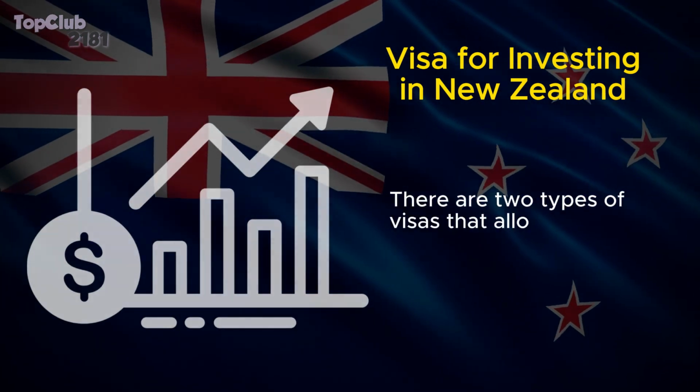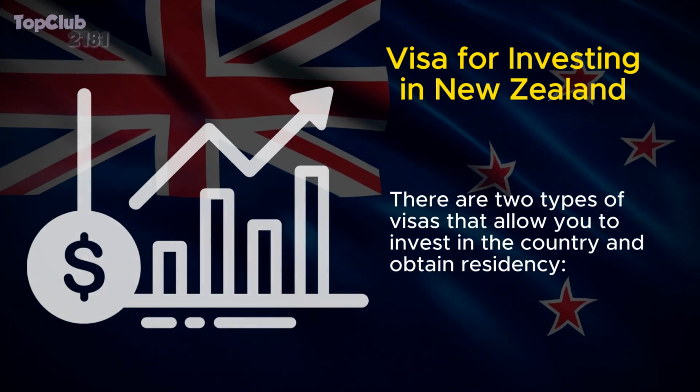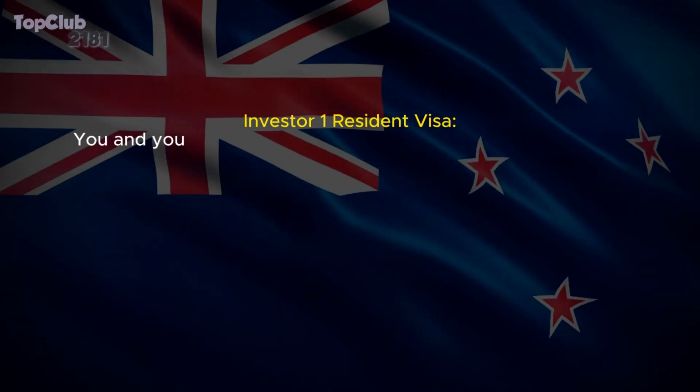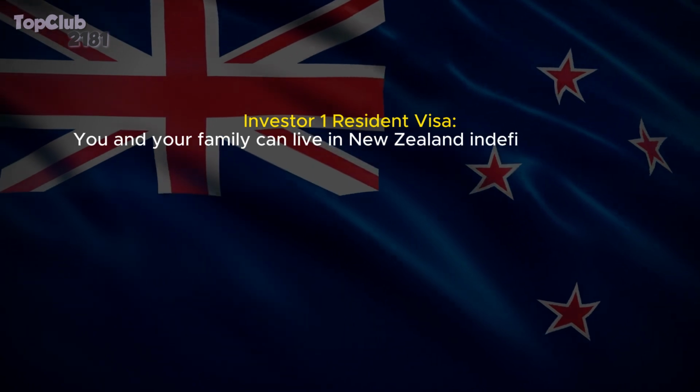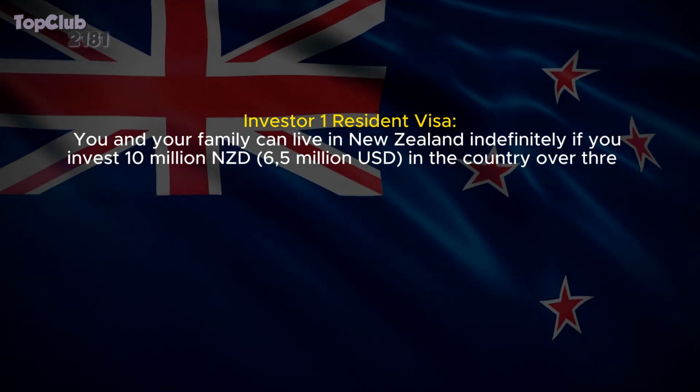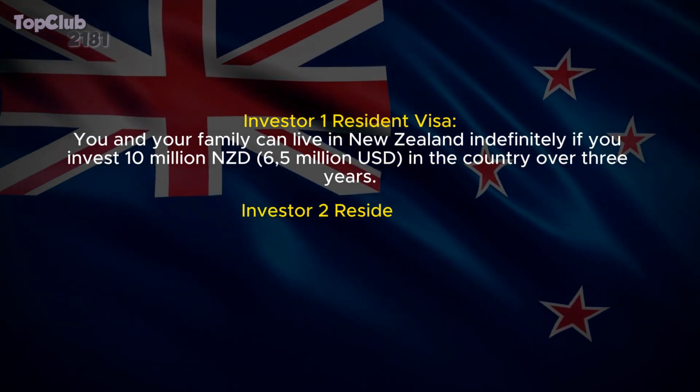There are 2 types of visas that allow you to invest in the country and obtain residency. Investor 1 Resident Visa. You and your family can live in New Zealand indefinitely if you invest 10 million New Zealand dollars in the country over 3 years. Investor 2 Resident Visa.